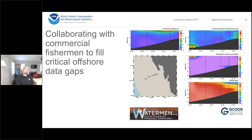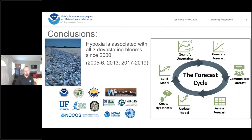So in conclusion, we found that hypoxia and red tide blooms co-occur in all the devastating blooms that have occurred since 2000. And this is really highlighted by 2005, 2006, 2013, and 2017 to 19. With our partners, we've been able to really increase the amount of sampling we have in the area. We've made some monumental strides in understanding what might be causing these blooms and what might lead to the blooms ending. And with all this, we are now starting to build the models and develop forecasts that we can test out and try to predict future red tide events.